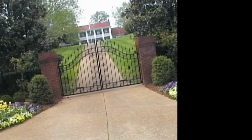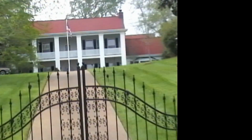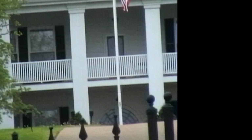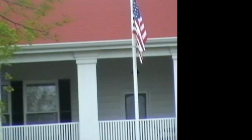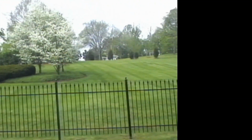Looks like Dolly could be home now. It's really exciting when we catch Dolly coming down the hill here in Shoeaches, of course. Take a look next to the house at the little chapel where Dolly and Carl have renewed their wedding vows. Next month they celebrate their 40th anniversary.